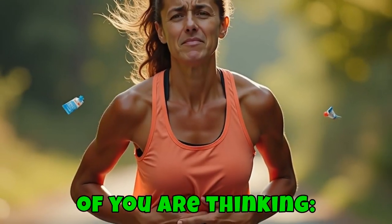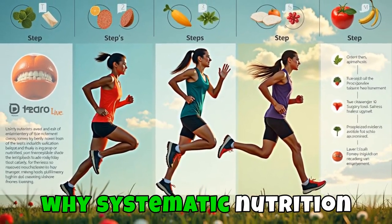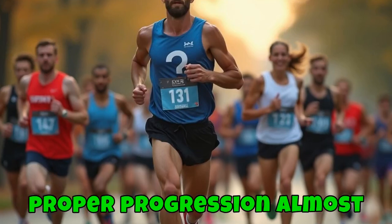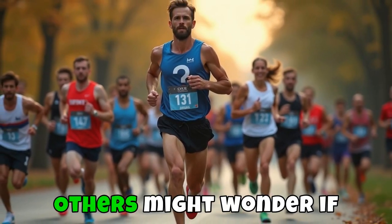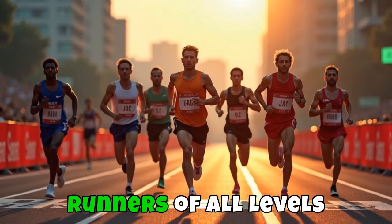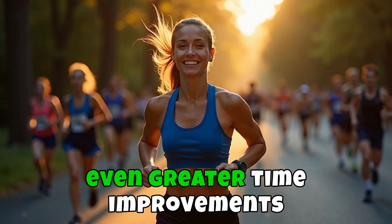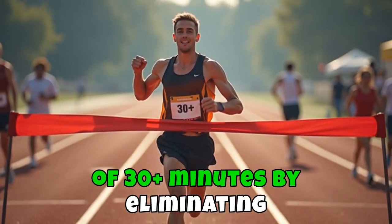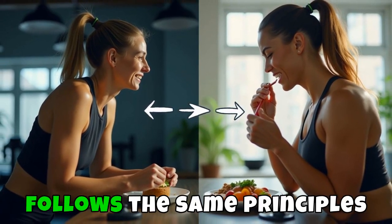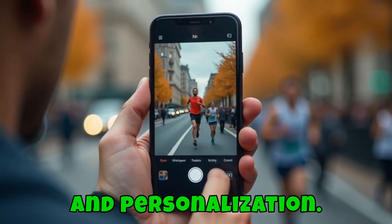Now, I know what some of you are thinking. I've tried taking more fuel and it upset my stomach. This is exactly why systematic nutrition training is so critical. Suddenly increasing intake without proper progression almost always causes problems. Others might wonder if this approach is necessary for slower marathoners. The research shows that runners of all levels benefit from optimized fueling, with slower runners often seeing even greater time improvements of 30+ minutes by eliminating late race energy crashes. The key difference is that nutrition training follows the same principles as physical training: progressive overload, consistency, and personalization.